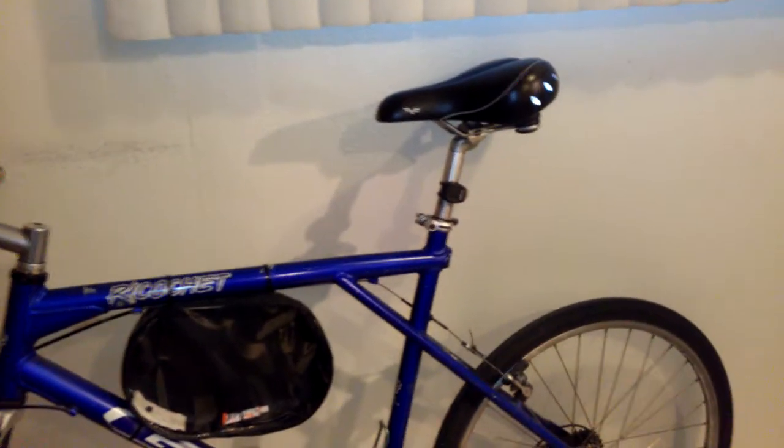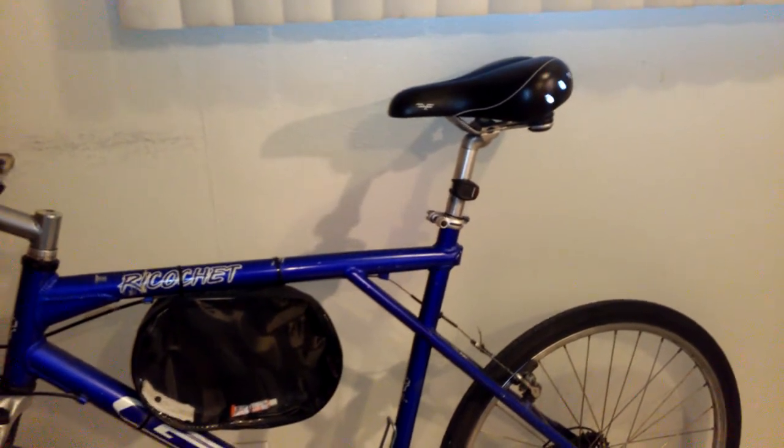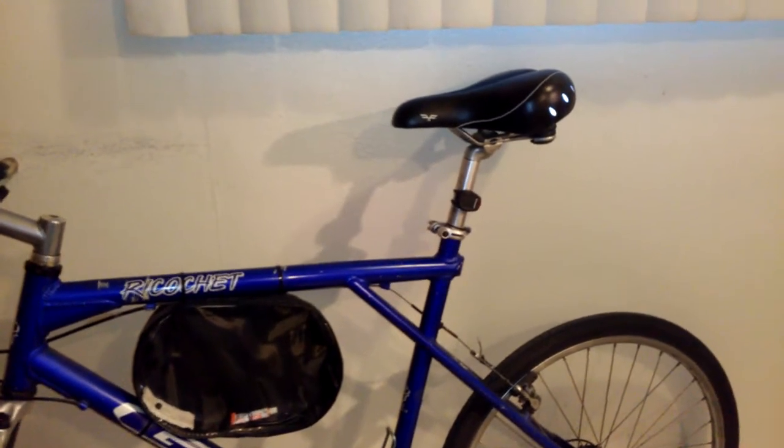The seat. Seats aren't that expensive, but just make sure that it's in good condition, that it's comfortable, that it's not torn and stuff, because you're going to want a decent seat. My seat has some little pseudo crappy shock absorbers in the back. It's actually not too bad.